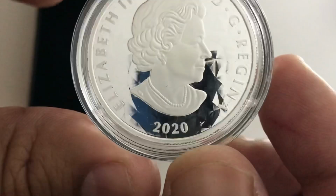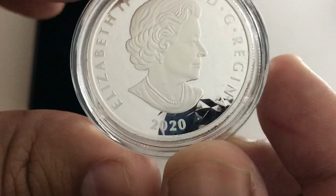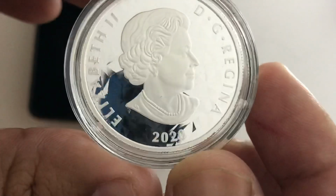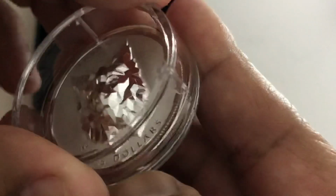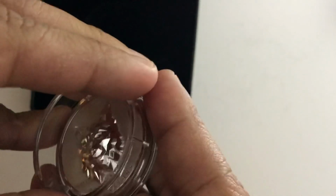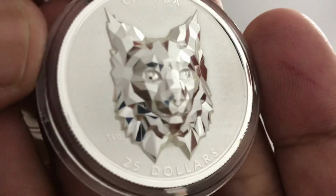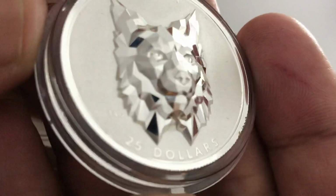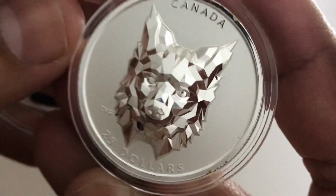But yeah, really cool. It's got that multifaceted background for her as well, which looks amazing, right? That's really cool. But over here, we have the lynx. Let me pop this sucker open. All right, I'll try to do this in a way that does not pop the coin out. There we go. Check it out. How cool is that?